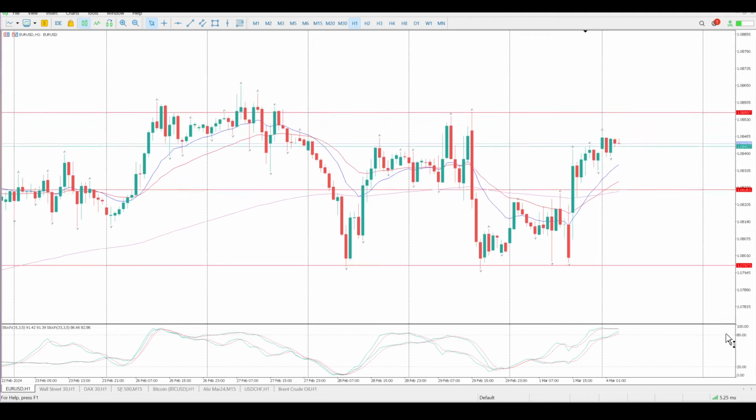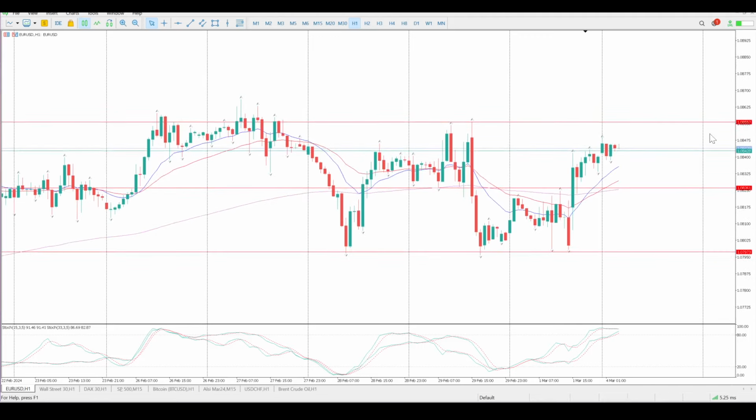Let's see what happens tomorrow. I don't think much is going to happen today. I think it's probably just going to continue. It will probably come down to test this, but after that, we probably just bounce around sideways. So we are sitting on sidelines, money in pockets, and earning interest.